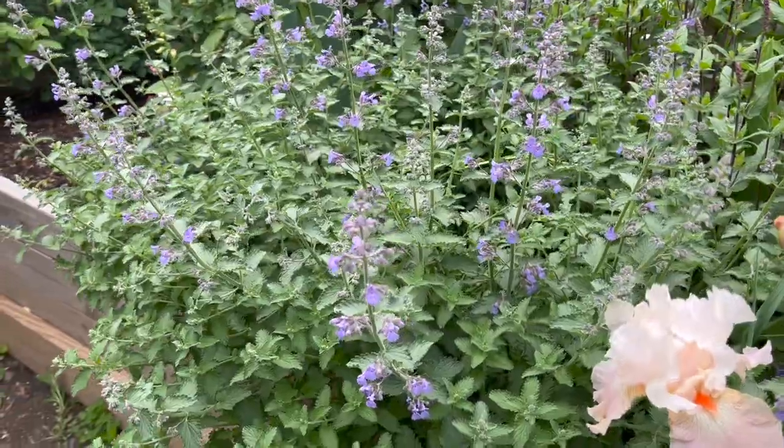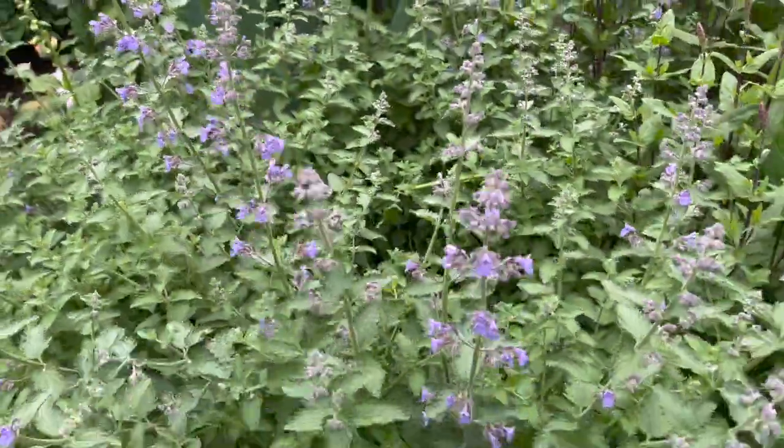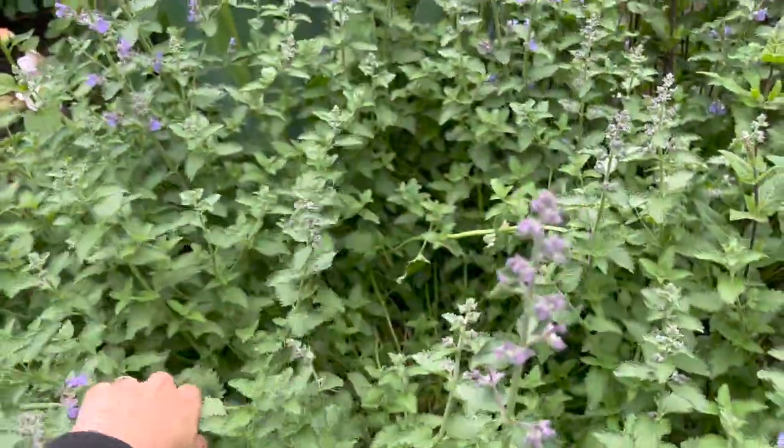By the way, thank you for everybody who weighed in with the opinion that it was probably a cat in my catmint. Go figure. It's now a very cute donut hole.